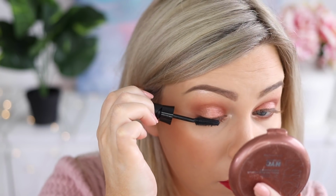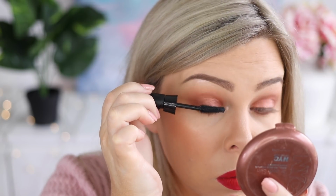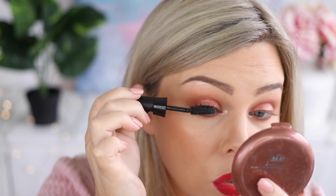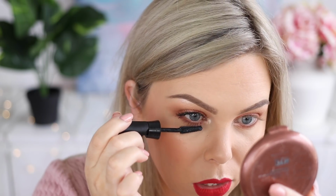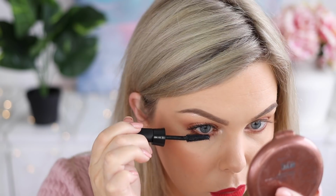That didn't really get in my lashes on the top. I feel like it's coating every lash, but I feel like there's a possibility that it's going to clump if I keep going right now, and clump not in a good way, in like a wet way, whereas everything will clump together. I'm going to do my lower lash line. Wow, that actually looks really good. That's the best mascara I've seen on my lower lash line in a long time.